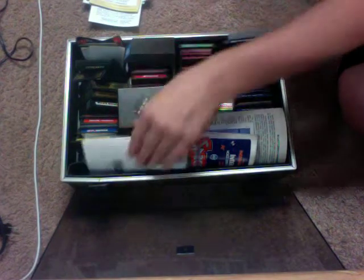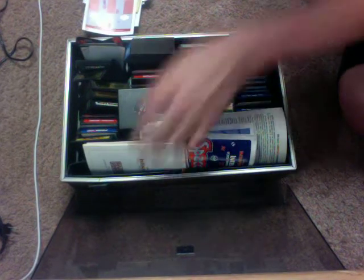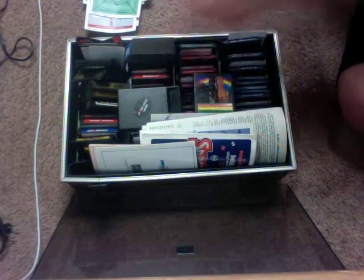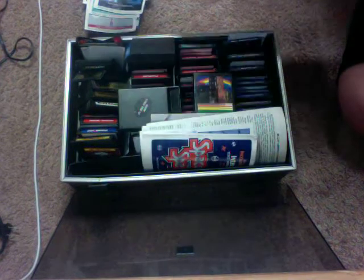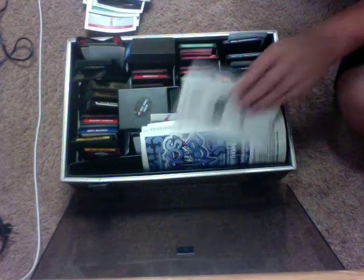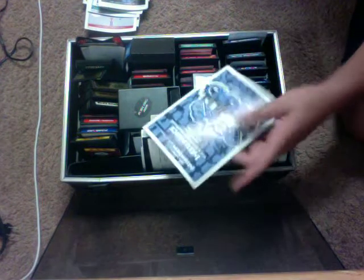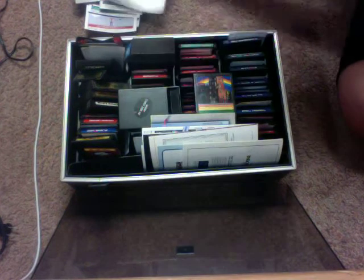NFL Football. We have Bowling, Triple Action, Horse Racing, Star Strike, looks pretty fun, Night Stalker, NBA Basketball, Space Spartans, looks pretty cool, Advanced Dungeons and Dragons, Treasure of Tarmin, Bomb Squad, Intellivision Manual, Master Component thing.